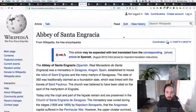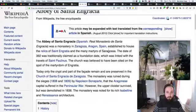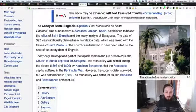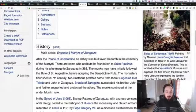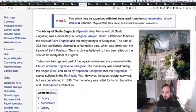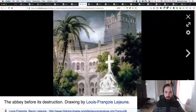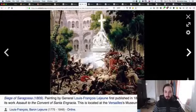Abbey of Santa Engracia. And this is also kind of a church, 1808 and 1809. The monastery was ruined between 1808 and 1809. And what survived was demolished in 1836, it seems. And yeah, whatever. But look at the building. I mean, look at the architecture, all of those statues and intricate details, right?